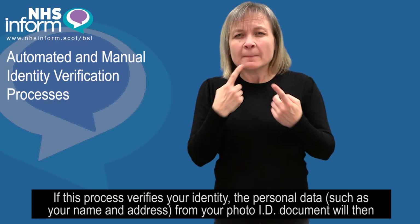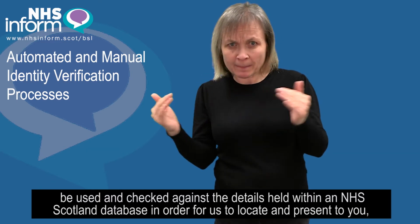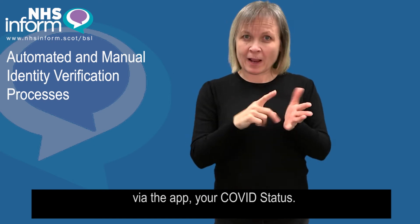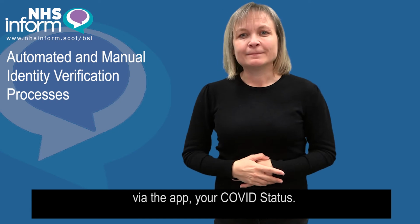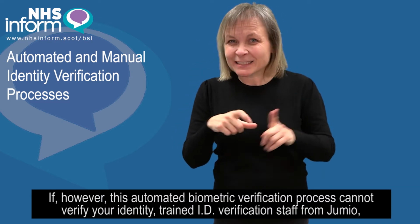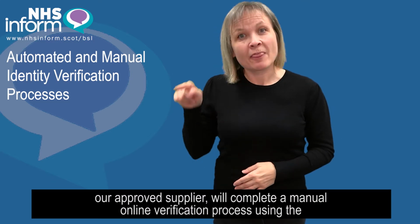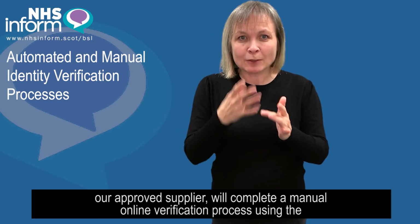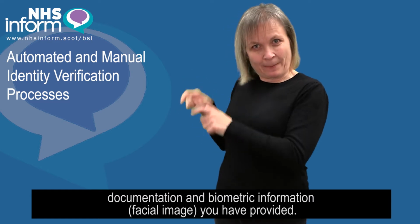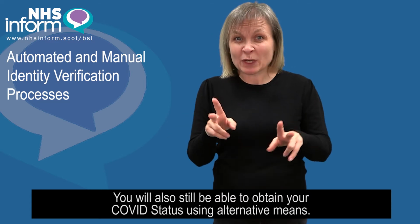If this process verifies your identity, the personal data, such as your name and address, from your photo ID document will then be used and checked against the details held within an NHS Scotland database, in order for us to locate and present to you via the app your COVID status. If, however, this automated biometric verification process cannot verify your identity, trained ID verification staff from Jumio, our approved supplier, will complete a manual online verification process using the documentation and biometric information, facial image, you have provided. You will also still be able to obtain your COVID status using alternative means.